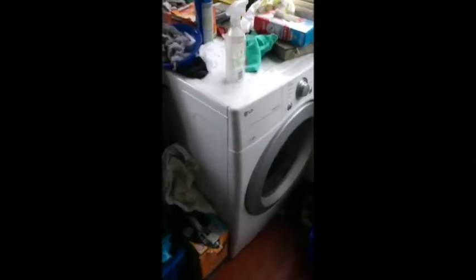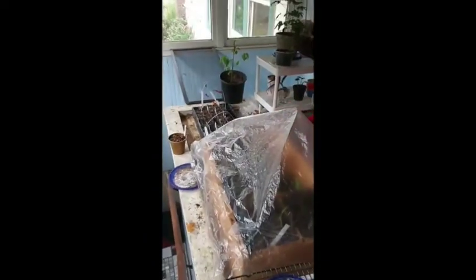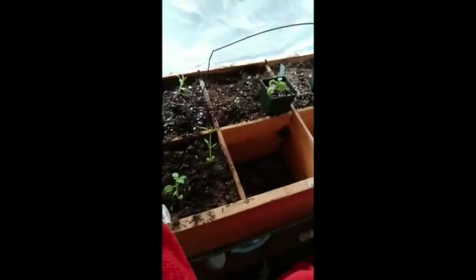In the back here, we've got a ton of spare appliances, our dryer, and then we've got some plants going on. Oh, and there's Katori, my partner and one of our housemates, working on different little starter plants and seed growing projects. Nice. Sweet.